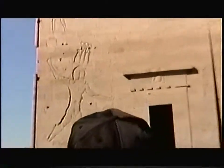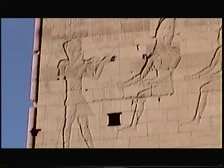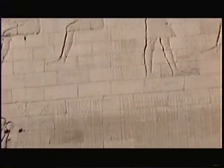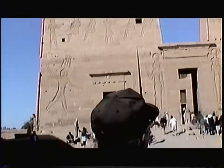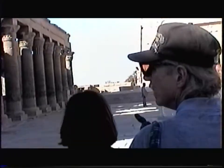Again they came here. So, in addition to the great temple of the goddess Isis, we have a small temple for the goddess Hathor as well on the island of Philae. And this temple was constructed by King Ptolemy VI. And also we have a splendid kiosk for the Roman Emperor Trajan.